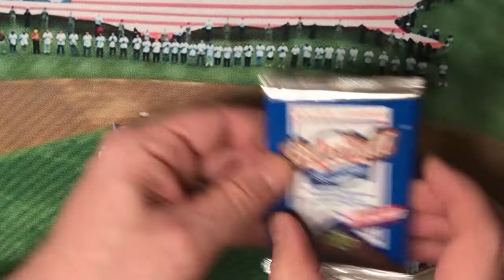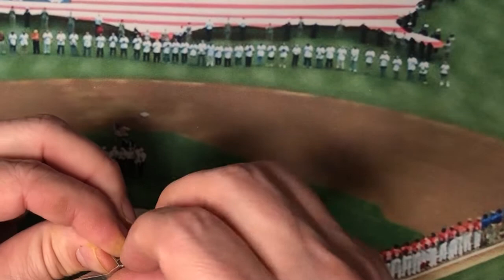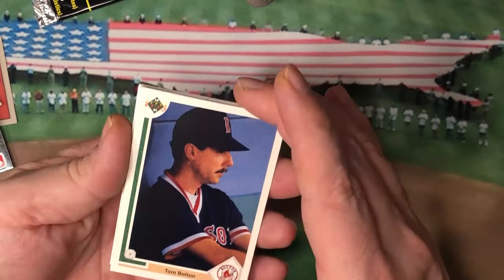All right, and this pack is 1991 Upper Deck. I'm getting into the new ones, the Mike Trout and Shohei Ohtani and some of the more popular ones that are out now. But I still like the old school. Now this is the one where I think we're looking for the Ken Griffey Jr. If we can find one of those, ta-da! That will get sent into PSA.